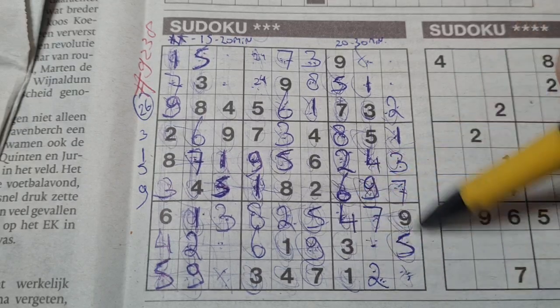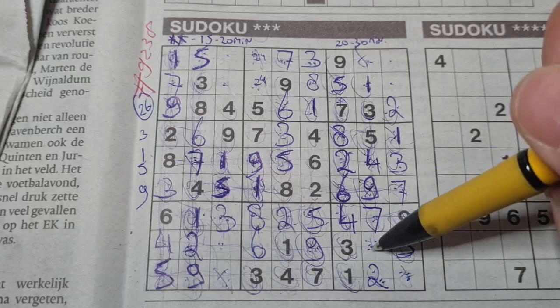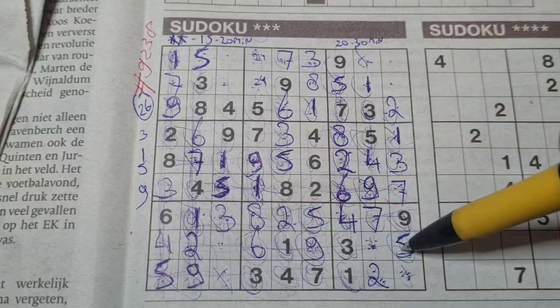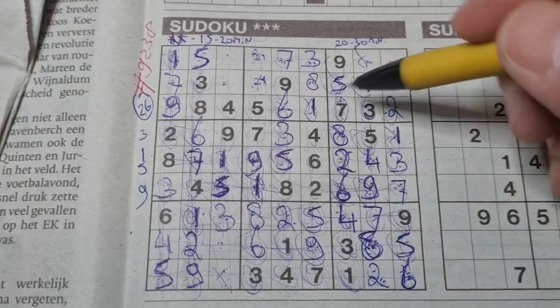2 numbers left in this big square for numbers the 1, the 2, 3, the 4, the 5. 6 is missing, the 7 and 8 is missing. 6 and 8. We have a 6 in this row, no 6 there. 6 should be here, and 8 goes there.